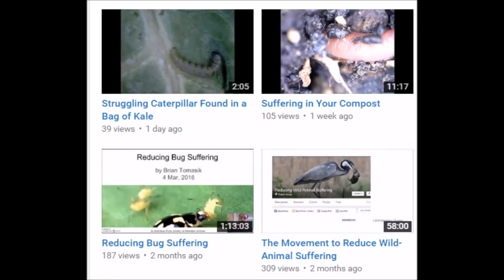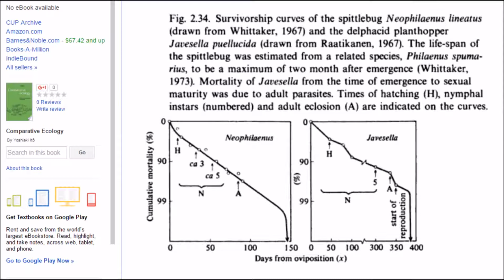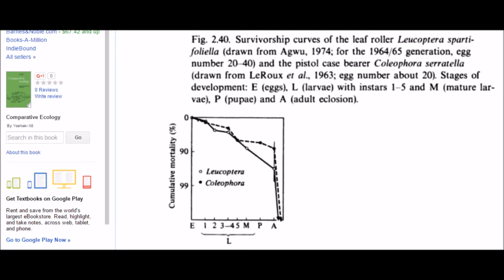I think the suffering of wild insects is one of the foremost ethical issues. Most insects die within a few days or weeks of birth, and even adults typically only live for weeks or months before dying, potentially painfully.